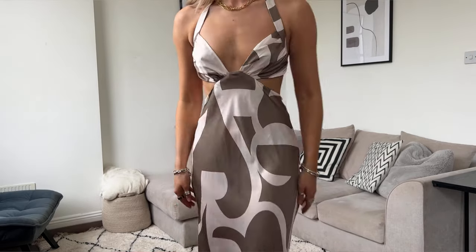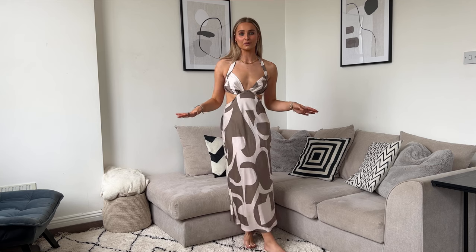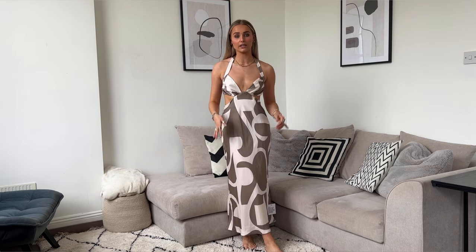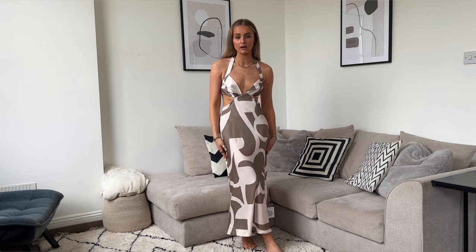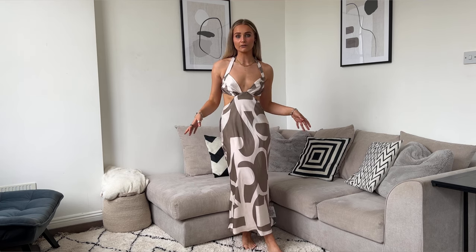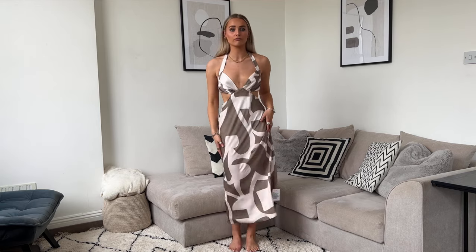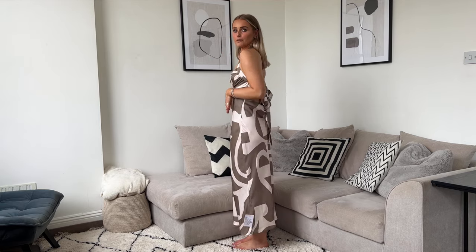I kind of don't want to take off this dress though. I've kind of fallen in love with it. Anyway, let me film this on. This dress is so comfortable. I actually love this dress. Love the print. It's something a bit different. I love the colours. I love this sort of khaki colour. It's so floaty. I feel like if you're going to a hot country, this dress would be absolutely perfect. It's so comfy, and it's really flattering from the side.